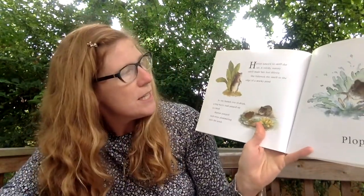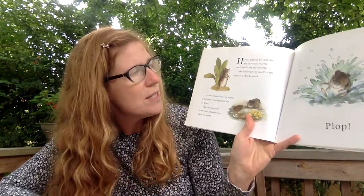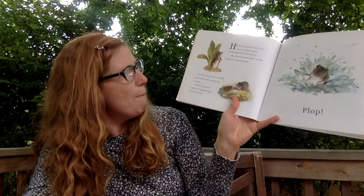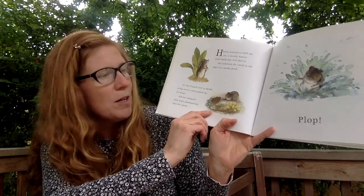Harriet, I'm going to switch sides. Harriet paused to sniff the air. A weedy, watery smell made her feel thirsty. She followed the smell to the edge of a murky pond. As she leaned over to drink, a big, warty toad popped up its head. Harriet jumped and went plummeting into the pond. Plop!